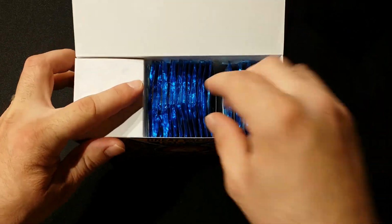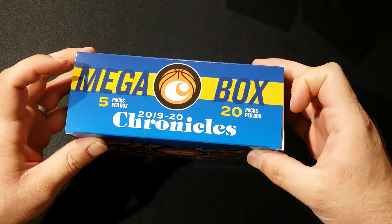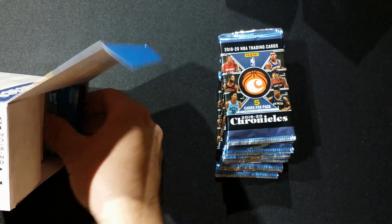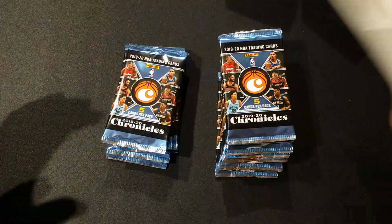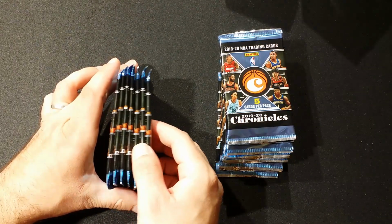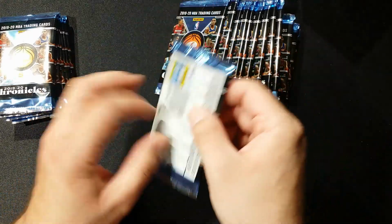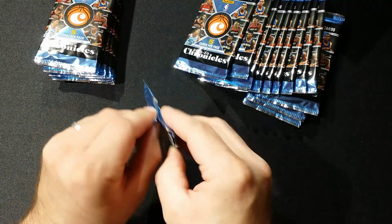And there are 10 packs in here, I believe. No, there's 20, right? Yep. Five in each of them. A little bit off there. I wonder if that has to do with how they're packed. Okay, so I don't know. We're just going to start ripping into them. Got plenty to do. But yeah, this is definitely a really fun rip.